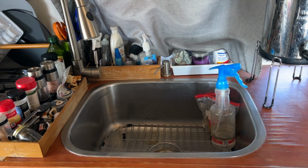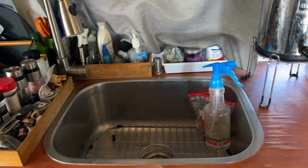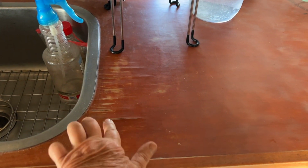Okay, I have a great sink and kitchen setup with my spices and everything, but it wasn't sealed, and I tried to seal it, and you can see what kind of job I did. And so it is cracked. So the sink area needs to be replaced.